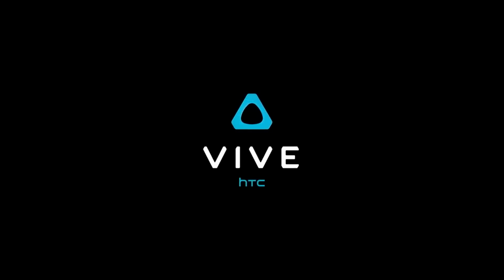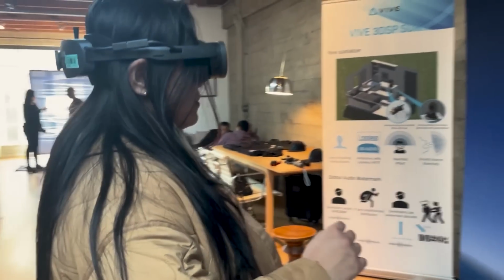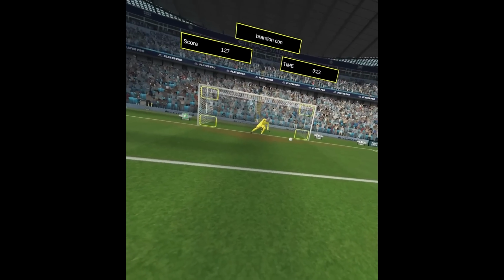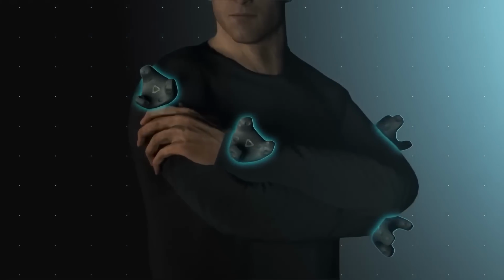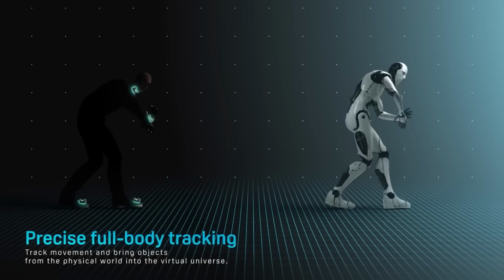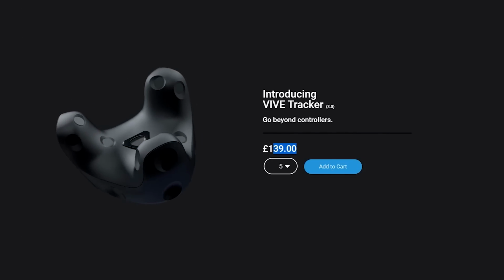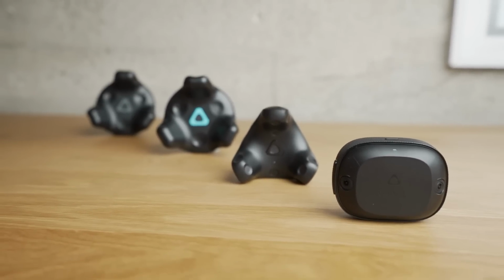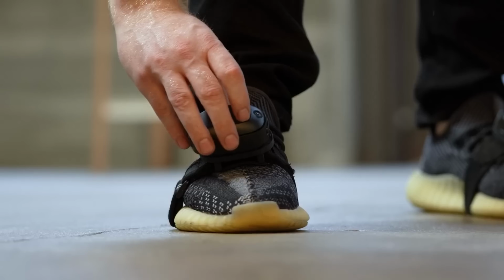So starting with HTC, they are pushing some self-tracked Vive trackers that will no longer require a base station. This is huge. Trackers are used to enable full body tracking in our VR experiences so we can map our virtual avatar to our real world pose. You need a tracking device and an external tracker that tracks those points from Vive, which can be pretty expensive.